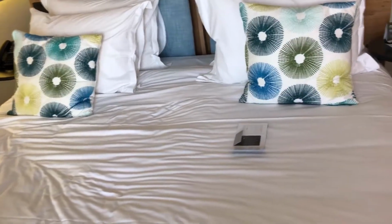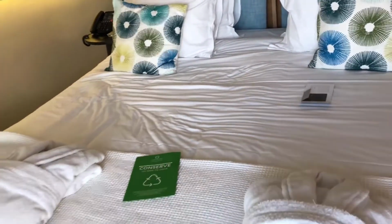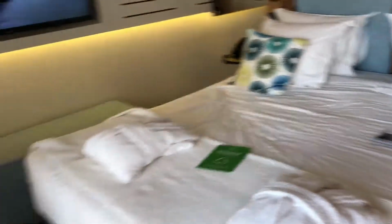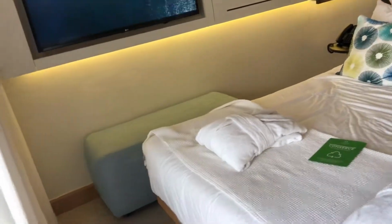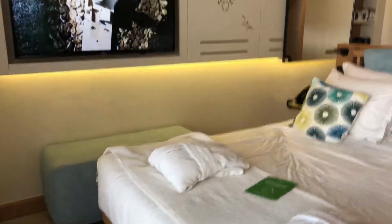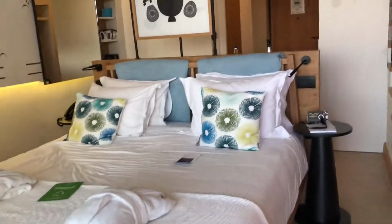And there's a nice bed right in the middle of the room, right in front of the sliding glass door, so you can get great views if you want to leave your sliding door open in the evenings and things like that, just to catch the view. But also on the balcony, there's plenty of seating. There's a nice couch as well as a chair and a small table.